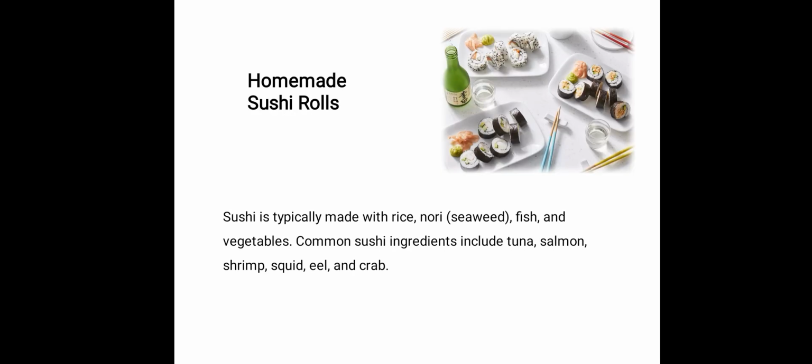Homemade sushi rolls. Sushi is typically made with rice and nori, which is seaweed that wraps the rice, fish and vegetables. Common sushi ingredients include tuna, salmon, shrimp, squid, eel, and crab.